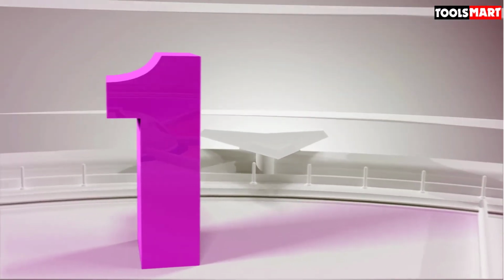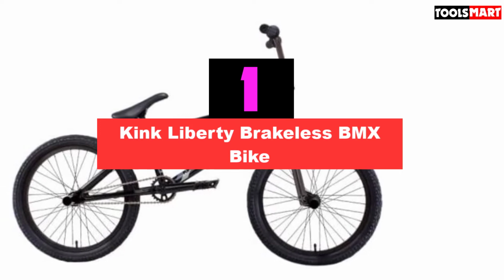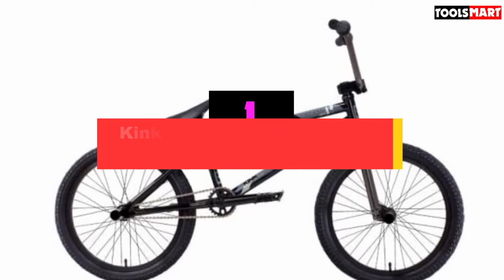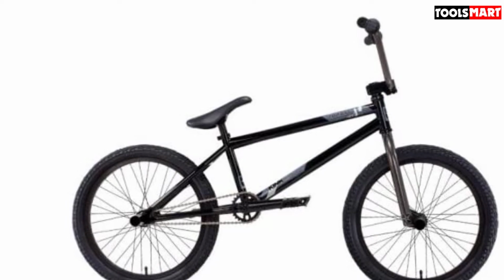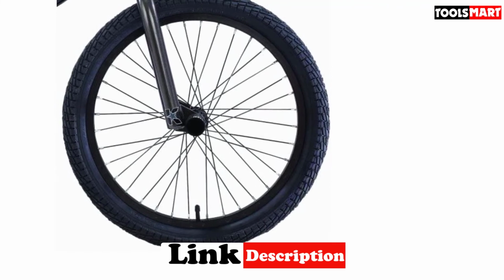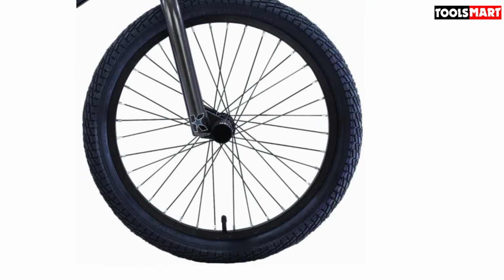Finally, the top product on our list is the Kink Liberty Brakeless BMX bike. From one of the best brands in BMX comes the Kink Liberty, the ultimate freestyle machine with full specs and a wallet-friendly price. The Liberty is the only bike on this list that comes equipped with pegs, so you know it means business at the skate park. No brakes and a strong frame confirm this bike is one designed for experienced riders. But the sub-$500 price tag makes it accessible to anyone.